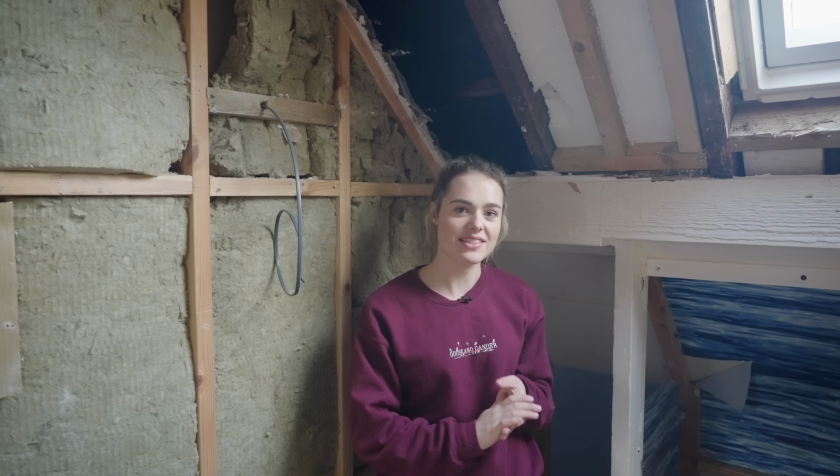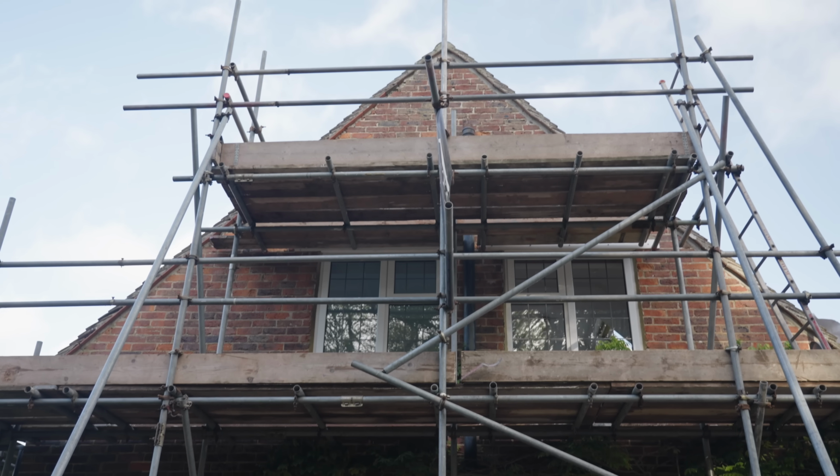But we're getting there. The scaffolding is on the house as well, which I'll show you now, because I actually came back here the other night because I finished work late, so it was dark. Then I woke up in the morning, I could properly see the scaffolding for the first time, and it was wow. It's a lot. So the house is covered in scaffolding.